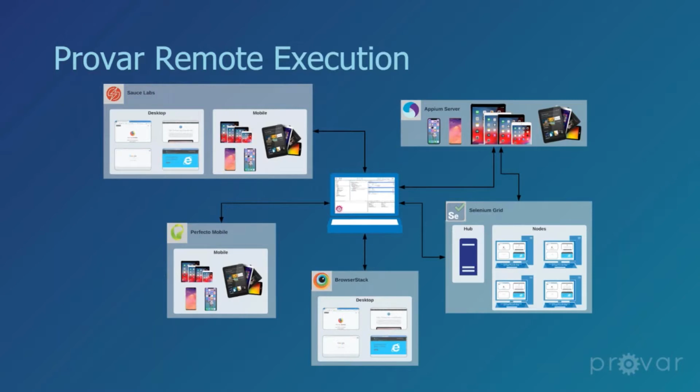Now, the next thing I wanted to briefly go into is remote execution. So I'm going to give you a glimpse of this now. Why this is important is what we've seen so far is FSA running local to me, my browser running local to me. More and more people are wanting to use cloud-based execution, and Provar supports that.